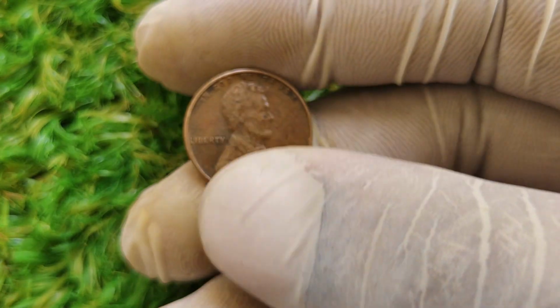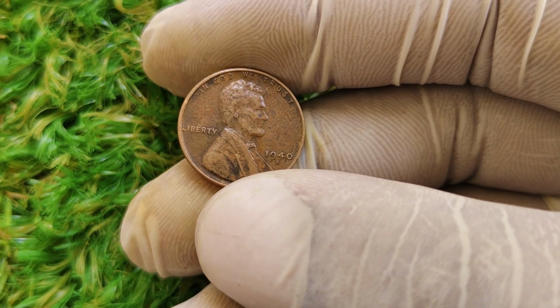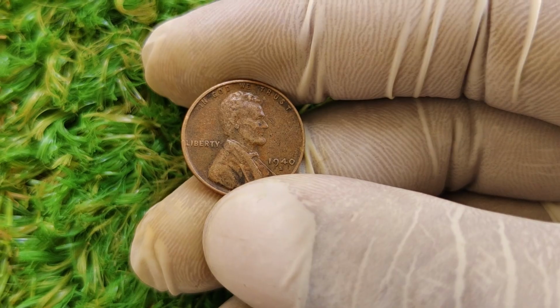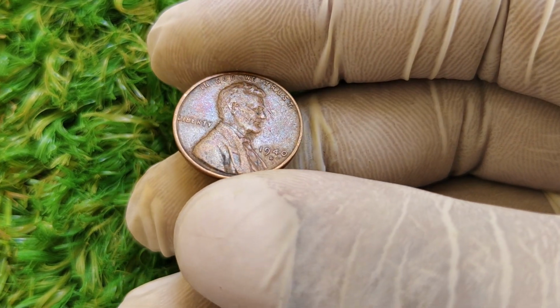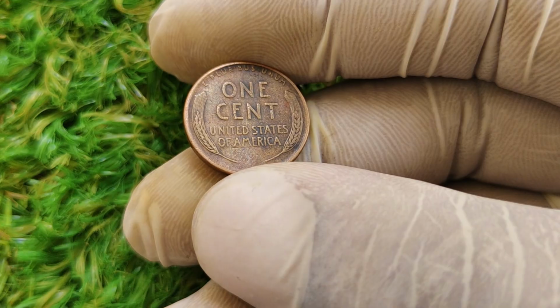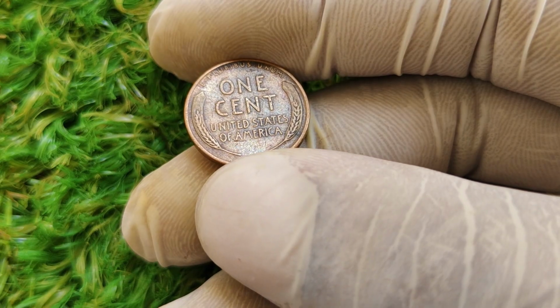The second factor is the color. Lincoln Wheat Pennies are often categorized by color designations: brown, red-brown, and red, with full red coins being the most desirable, as they have retained their original coppery mint luster. The third factor is rarity in that specific condition. Even though millions of 1940s pennies were struck, only a small fraction exist in top grades with full red color and no spots, scratches, or blemishes.